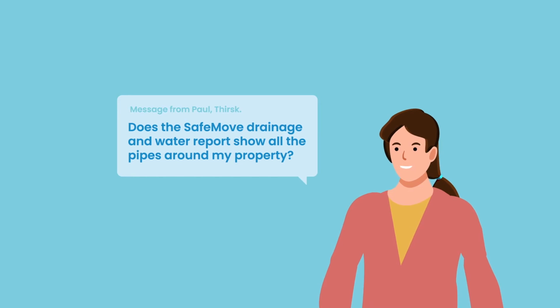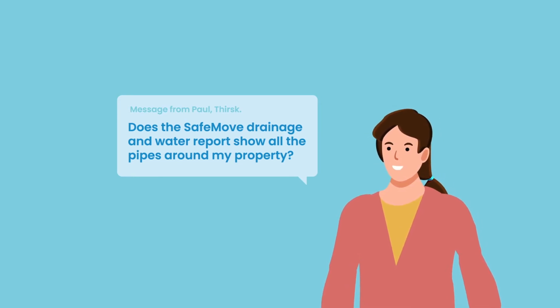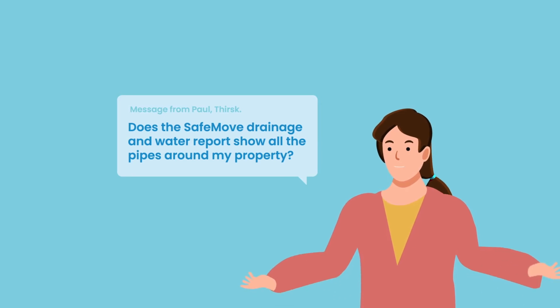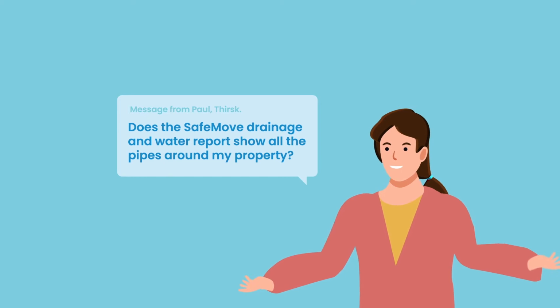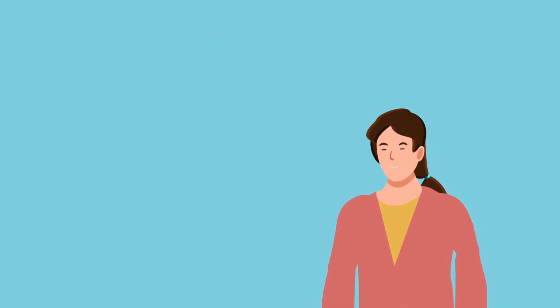This means that any privately owned pipes which are not owned by Yorkshire Water will not be shown on the plans. So sometimes homeowners may need to do their own investigative work to locate pipes within the boundaries of their own property. Keep your questions coming. We'll look at some more shortly. In the meantime, let's look at another service that SafeMove offers.